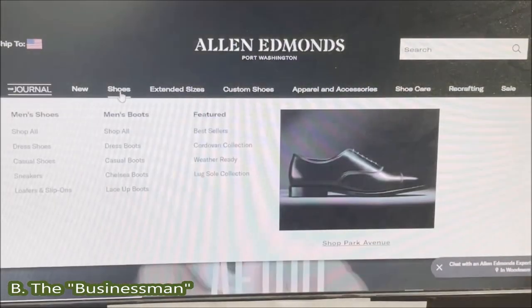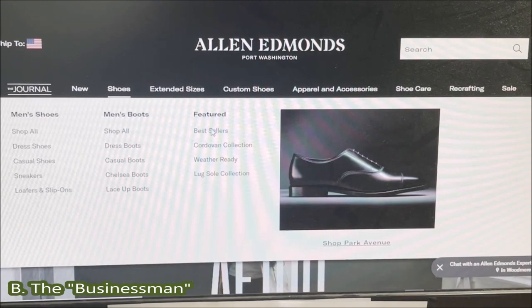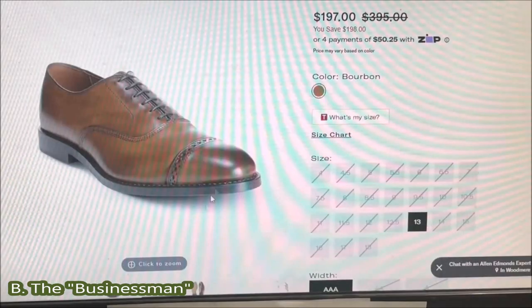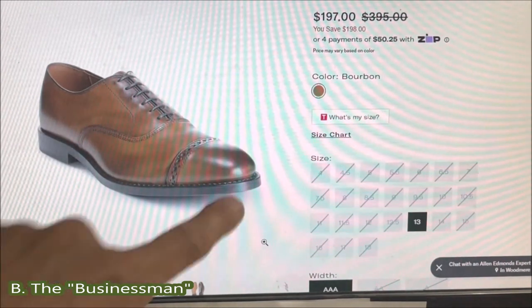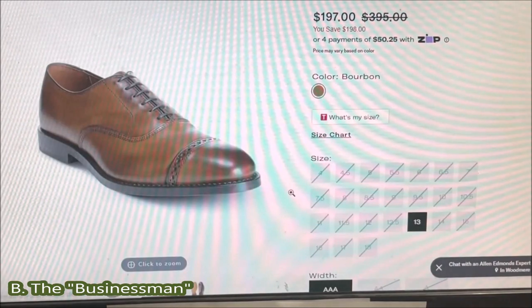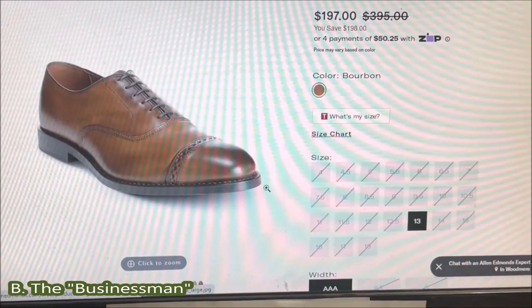So now let's go to shoes, and then all dress shoes under men's. And let's see what kind of prices I have. Fifth Avenue, quarter brogue. You can see here that you have the broguing around the back of the cap toe, which makes it a little less formal. And then also this color. This color is called bourbon. It's similar to the walnut, but a little darker, a little more of a copper color, beautiful color.